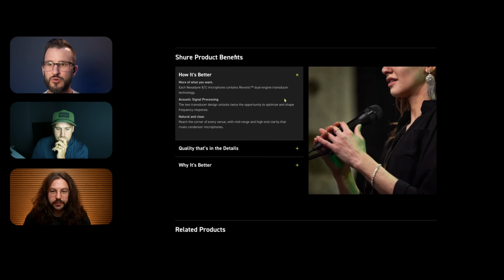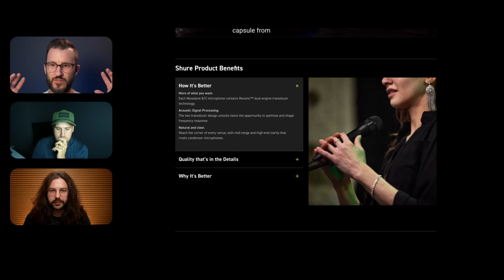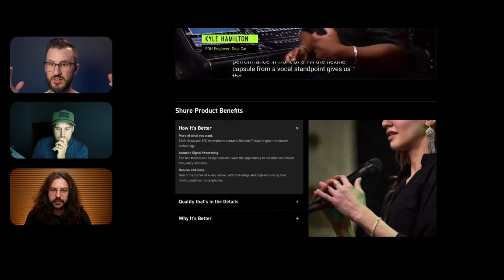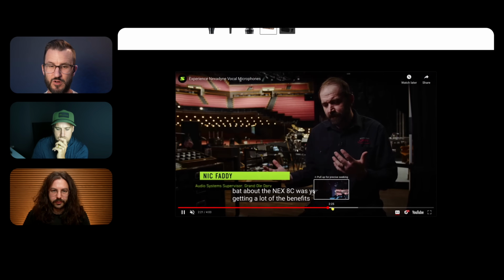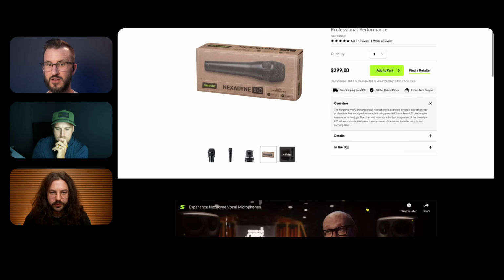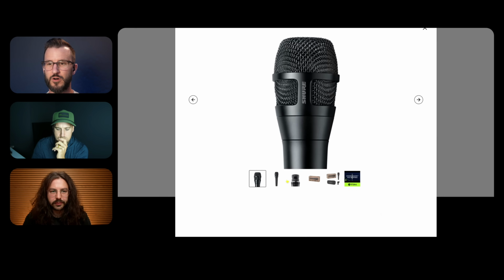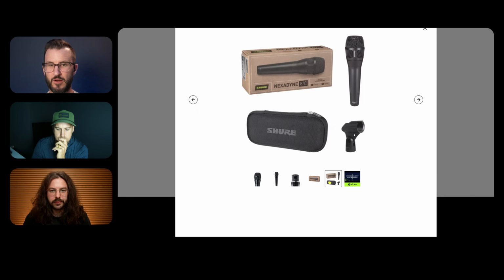It was so smooth, very clean. It has some sort of rejection on the sides, and it really is a clean signal, so you can boost it really high without having to risk feedback. So I'm really excited. I know it's kind of that next price tier up from a 58, but if you were looking for some permanent microphones in your system, I would definitely put my stamp of approval on this microphone as a product for sure.